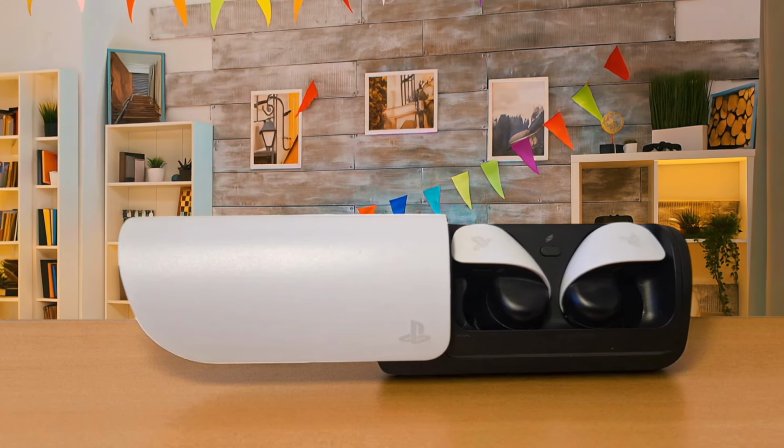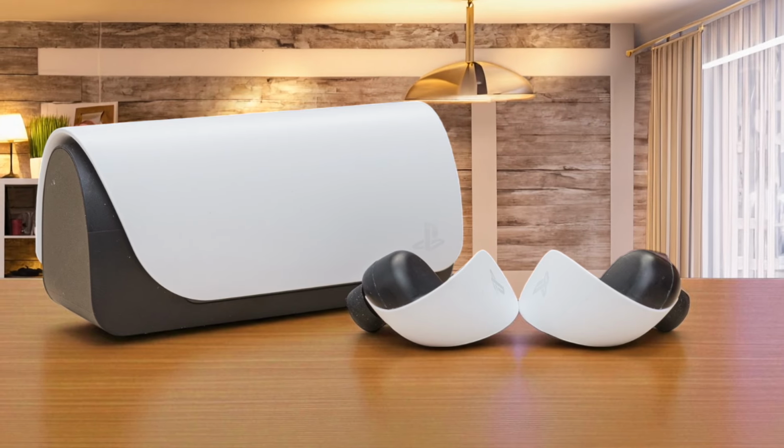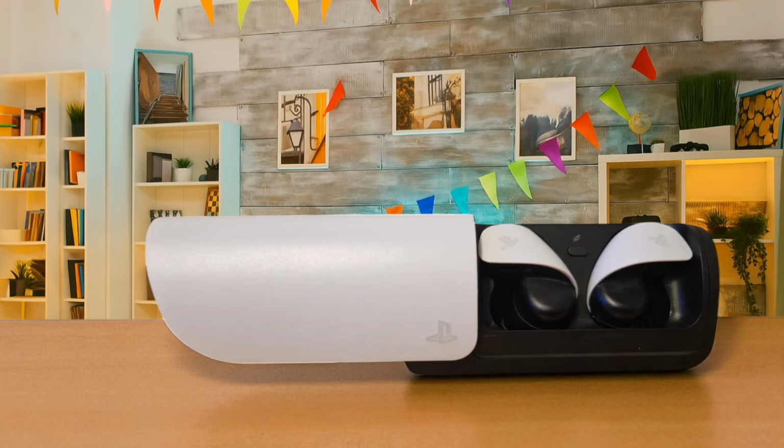Thanks to the planar magnetic drivers, you will literally hear details in games that you've never noticed before, which is just fantastic. They are the perfect companion for the PS5 and the PlayStation Portal, delivering a zero latency experience with a really stable connection. But man, for $200, they are missing so many basic features like noise cancellation.